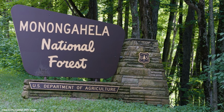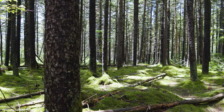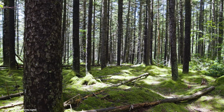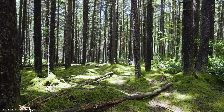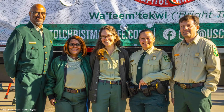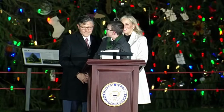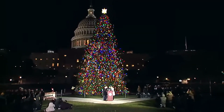I mentioned that this year's tree was cut from the Monongahela National Forest in West Virginia, but in reality, a different national forest is chosen each and every year to provide the People's Tree. Since 1970, 24 different states and 41 different national forests have had this honor. And all of the hard work, coordination, logistics, and yes, the pageantry that go into setting up the People's Tree each year, for me, really underscores the importance of places like national forests.